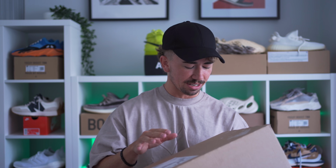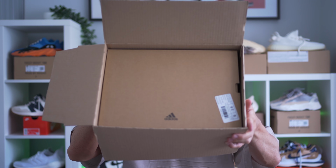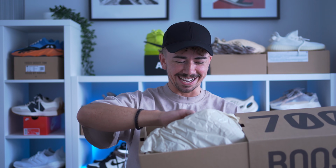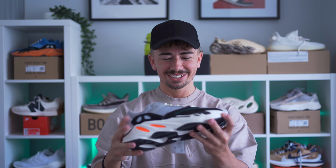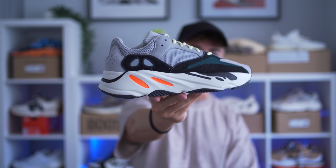We got 3 pairs left. Alright, so it is perfectly tucked so that I can't see what this is. Oh, okay. This is it, guys. Oh my lord. The Yeezy Waverunner. These are going straight to feet. Yes, I managed to get the Yeezy 700 Waverunner.